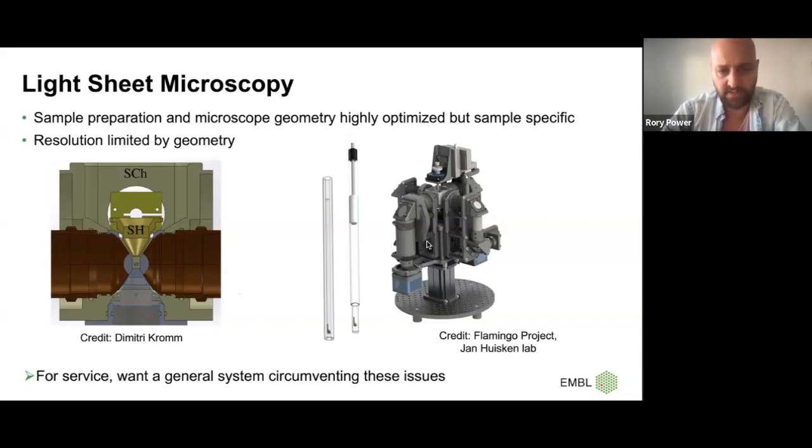Likewise for a general SPIM. I have shown the Flamingo here. That is what I was working on in Jan Huisken's lab some time ago. For this kind of traditional SPIM geometry, you would have your embryo in either a FEP tube or in some sort of agarose cylinder, and then dipped into some imaging chamber. And again, this absolutely, I will say, is the optimum, most gentle kind of sample mounting for these types of samples. But for service, it's very specific. So towards thinking about service now, this is good for one thing and perhaps one thing only.